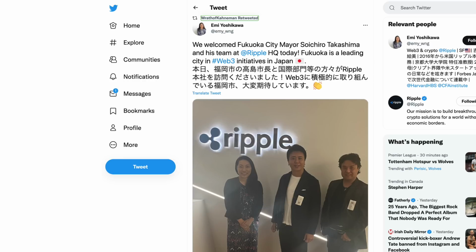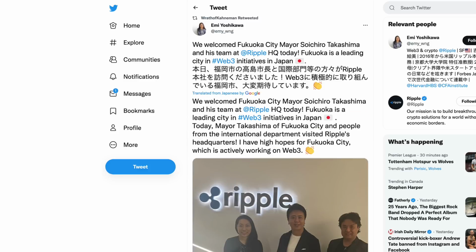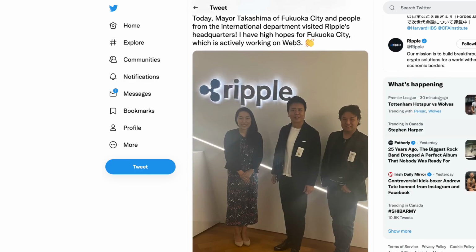Want to keep moving. I just saw this tweet here from Emi Yoshikawa. She's one of the Ripple ambassadors over there in Japan, and she's welcoming Fukuoka City Mayor Soichiro Takashima and his team at Ripple headquarters today. Fukuoka is a leading city in Web3 initiatives in Japan. So the statement continues as such: "Today, Mayor Takashima of Fukuoka City and people from the international department visited Ripple's headquarters. I have high hopes for Fukuoka City, which is actively working in the Web3 space." So just tweeting out a photo here of these guys over there at the Ripple headquarters. Not too much to say about that.